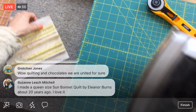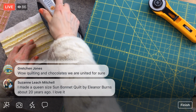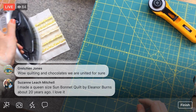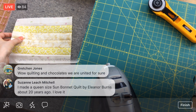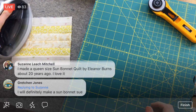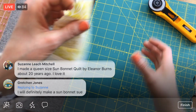And then now I will open that up, get my iron in there. Actually, I'm gonna go this way because I can go over all of these flat seams again. Open seams. Okay, and we'll give it a hit from the front as well. Get it good and flat. Yay, it's looking cute. It's just a few strips, but I think it's just really fun so far.